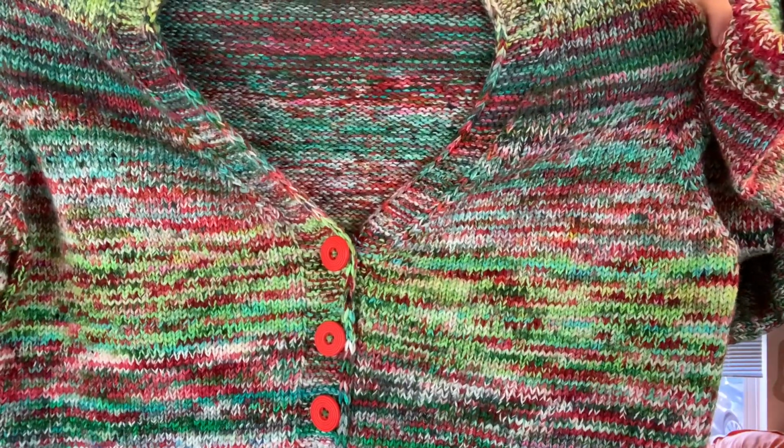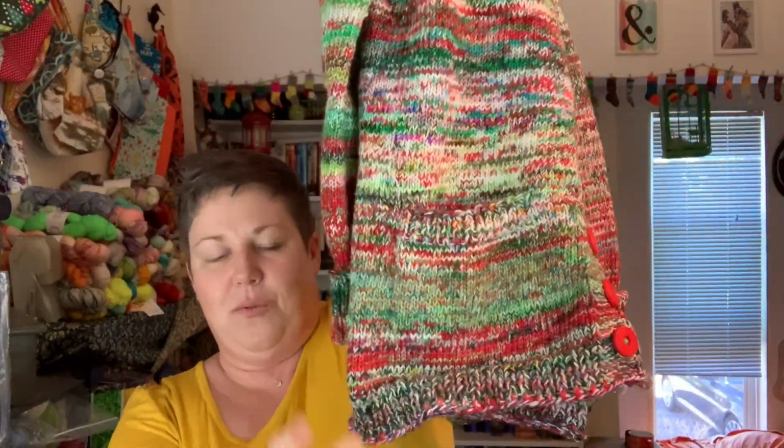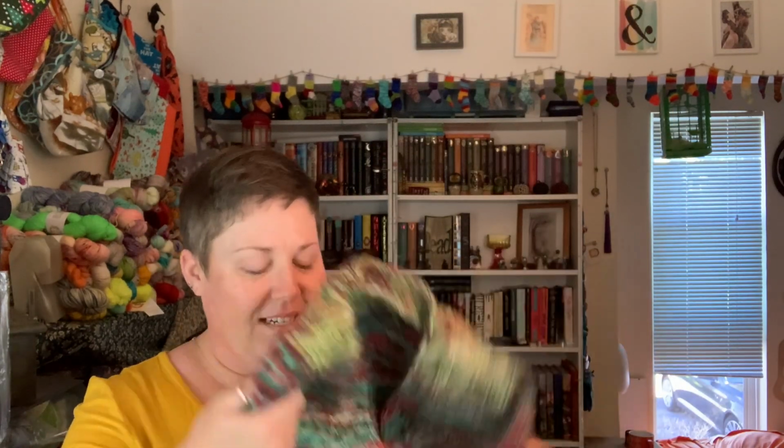a success. As soon as I get this to lay down, then it'll be a perfect success. But yeah, super fun. I highly recommend the Coco Knits method for sweaters.